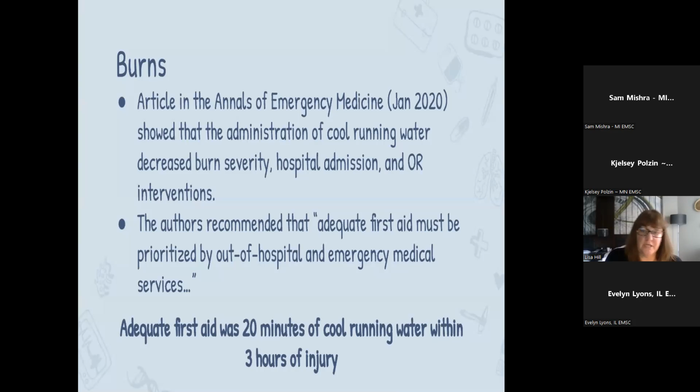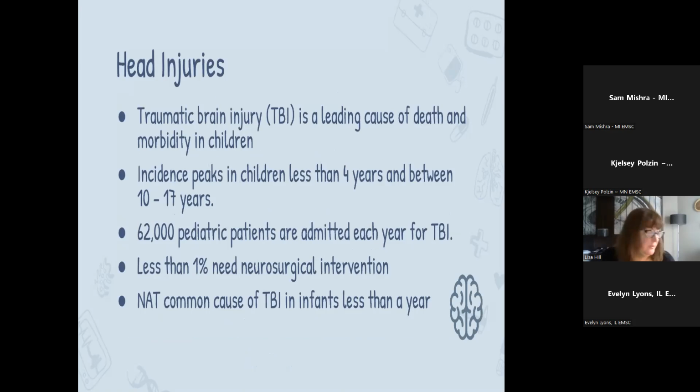So if you're running on these kids, they've just been burned, you may have to spend that. It might be prudent to stand there and do this 20 minutes of water on these kids, right? That was what they found in this article was the best thing for these kids was the cool water. Okay? And I know that we have learned not to put anything on the patient, but we still get people that bring stuff in. I'm running out of time, so I won't discuss that more, but don't put anything else on the burn.